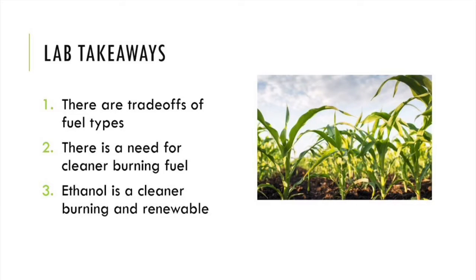As you wear your teacher hat, there are three main takeaways that students should get from the Clean Smoke Lab. First, there are trade-offs for fuel types. Kerosene produces more heat and is more fuel efficient. However, ethanol is cleaner burning. There is a need for a cleaner burning fuel, and ethanol is that cleaner burning fuel and is a renewable fuel source where fossil fuels are not.